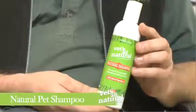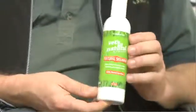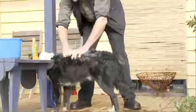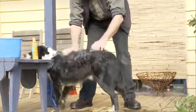Now, the Vets All Natural shampoo is designed specifically for dogs with sensitive skin. It's organic, it's soap free, it doesn't strip the natural oils out of the coat, and it's very gentle and pH balanced for the skin, so it won't irritate a dog. So it forms a unique part of the overall program.